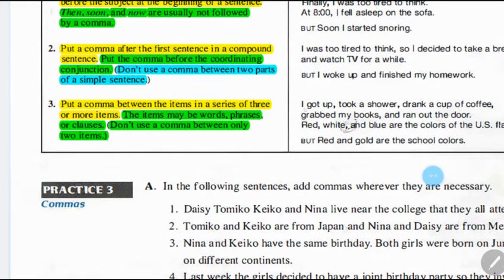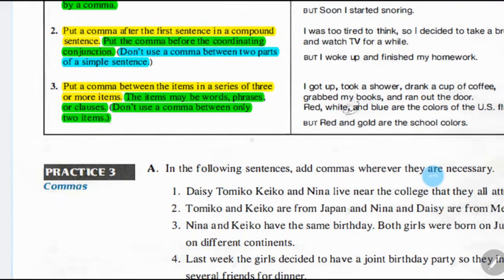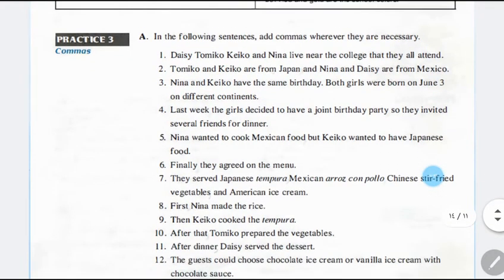There's no comma. But here, for example, I got up, comma, took a shower, drank a cup of coffee, grabbed my books, and here also we have a comma, and ran out the door. Okay, so when there's a series of three or more items, we use a comma, but when they are only two, we don't use a comma. Here we have the practice to practice the comma in the following sentences.